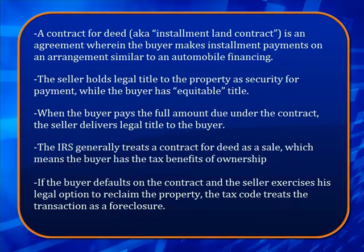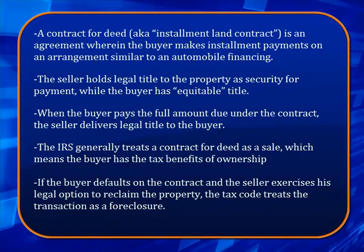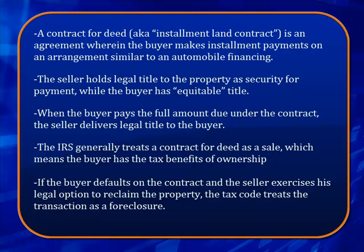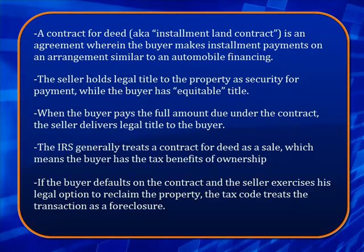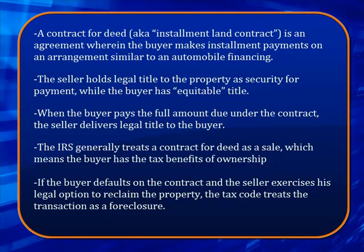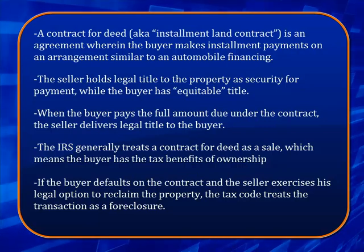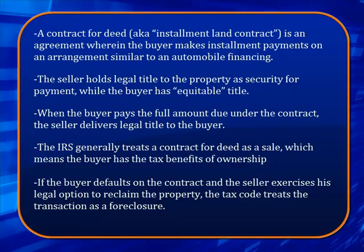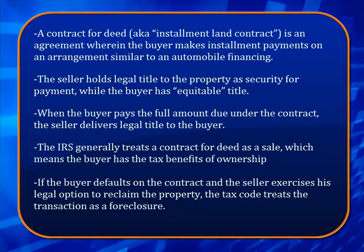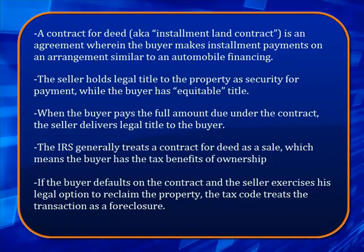The IRS generally treats a contract for deed as a sale, which means the buyer has the tax benefits of ownership. Thus, the payments of interest that are made by the buyer in possession are deductible as mortgage interest, even though the buyer does not have legal title to the property. A contract for deed seller must report the transaction as an installment sale to the IRS. Once sold, the seller cannot claim depreciation or any other tax benefits on the property.